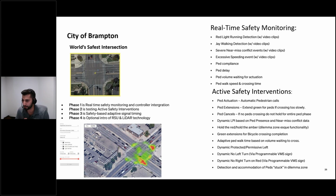So phase 1 is real-time safety monitoring. And that's where we're installing smart operations, installing the cameras, and measuring how the intersection is working currently. And we're going to be mapping conflicts. We're going to be gathering data, and understanding where the hotspots really are, and how that evolves over time.